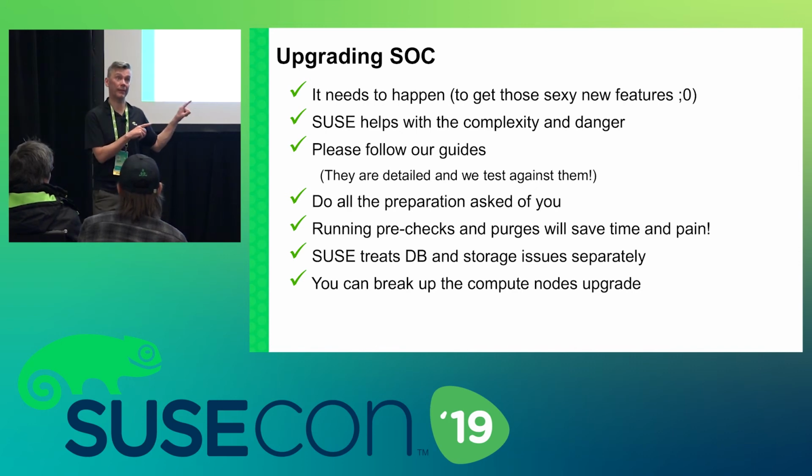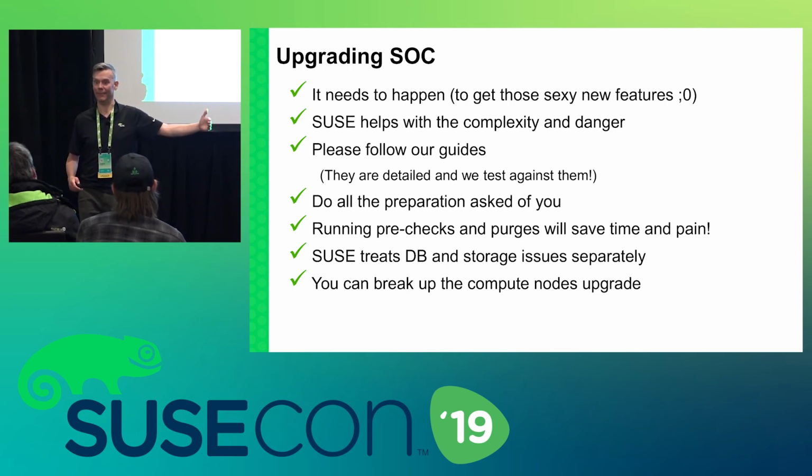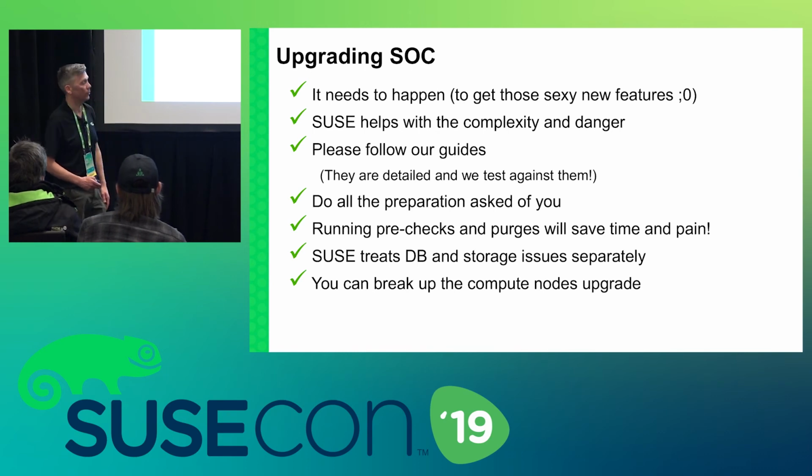That's another point about the test jobs we do. The test jobs, by definition, run through the manual. That's how we build our test jobs. So if you avoid running through the manual, you're going to have a different state. And that's always a bit scary. So, you know, can't stress it enough. Do all the prep we ask.